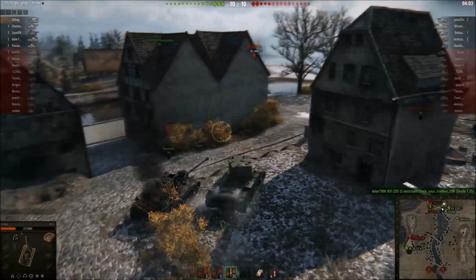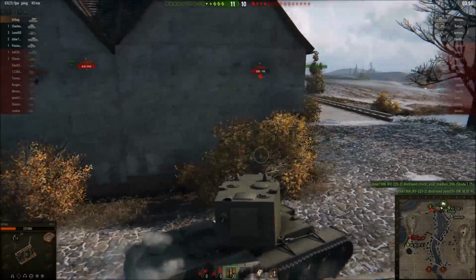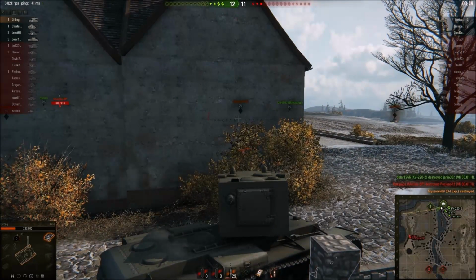Now the scores are level, and we've got a bit of breathing space as the VK is eviscerated again by the KV-220, and I decide to go and pop around for another shot of opportunity at the OI and end up blasting his head clean off.